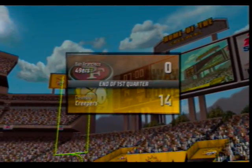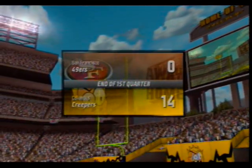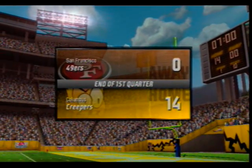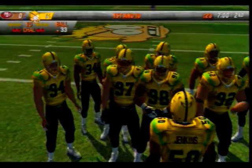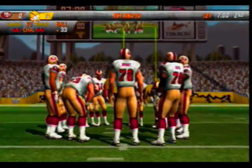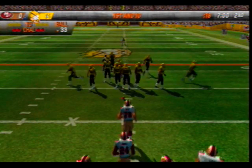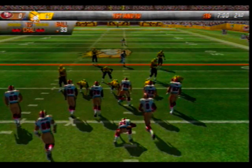After one quarter of play, the score is 14-0. The home team, 14, the 49ers, nothing. The teams have switched sides, and we'll start the second quarter. First and 10. Ball on the 33-yard line.